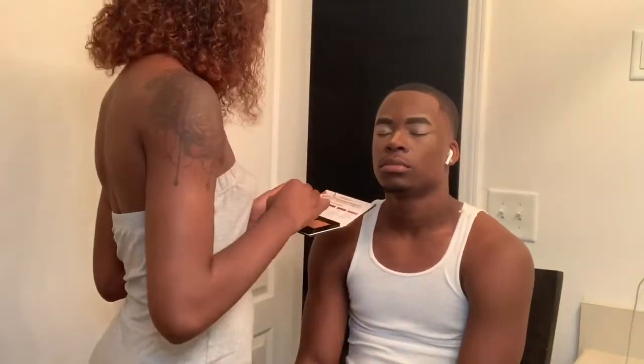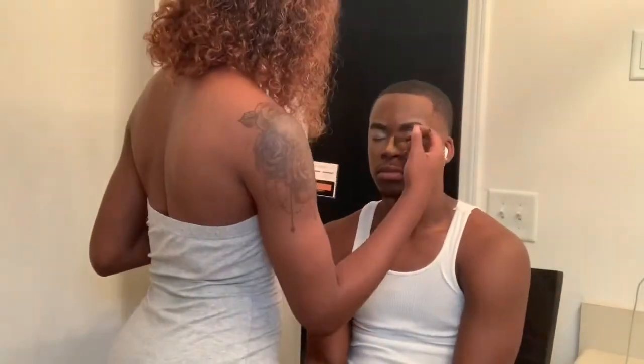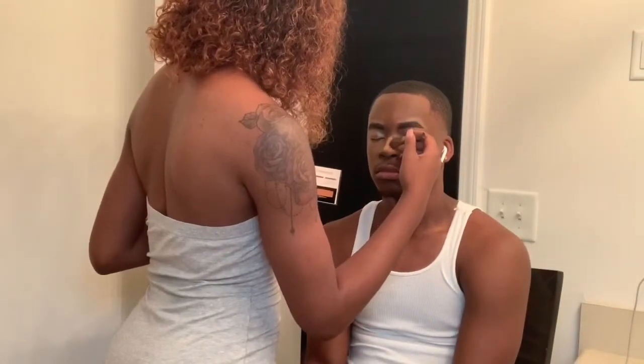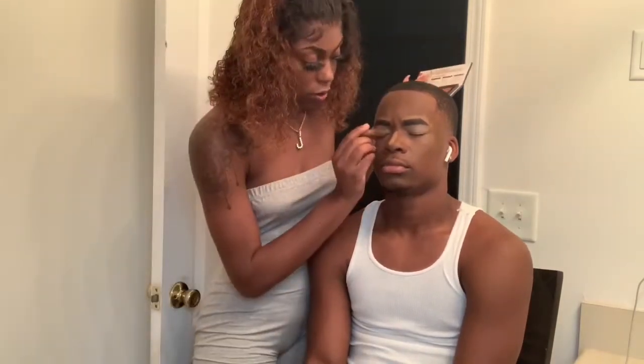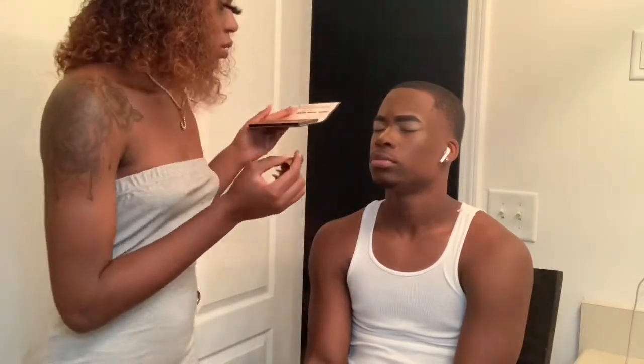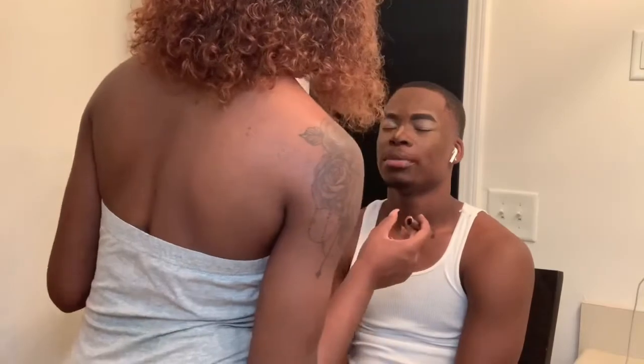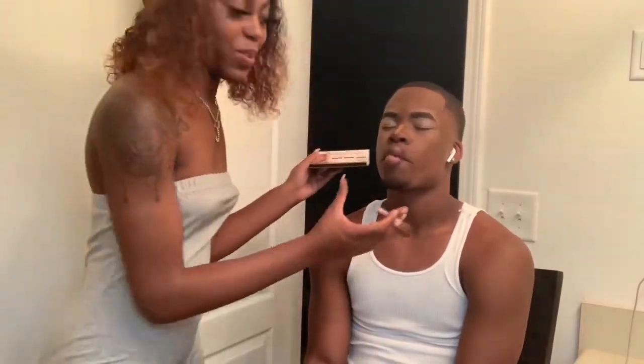At this point, now I'm getting ready to contour his nose and his cheekbones using this contour palette. I actually forgot the name of it. I think it's called Black Opal or Black Excellence, one of those. But yeah, I'm gonna do that. And y'all, I made him do the little duck lips so I could do his cheeks. He was like, oh my gosh, bro, I'm not gay. It is silly.